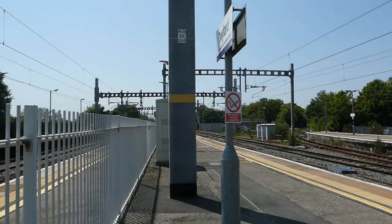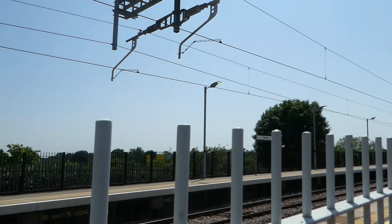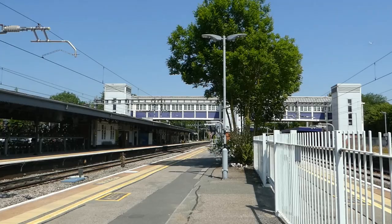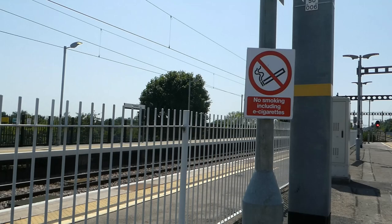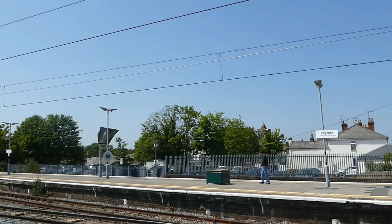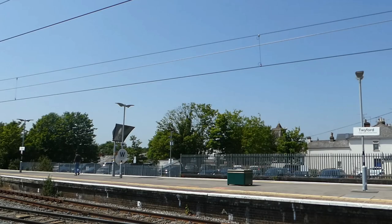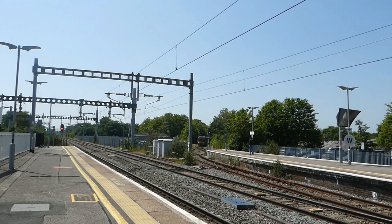So, Twyford. Well, it's a fairly typical small station just outside of Reading. However, unlike, say, Reading West or Tyrehurst, you also have a branch line. This is usually a self-contained branch line. However, sometimes the first service of the day to Henley comes in on 4 to enable it to go back out to Reading, as does the last one of the day from Henley.